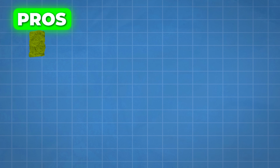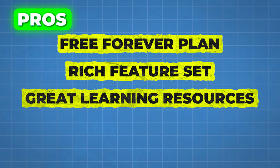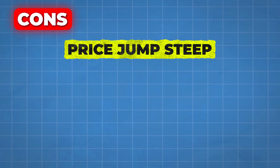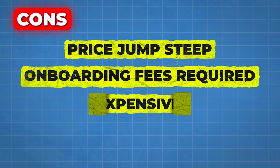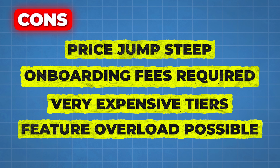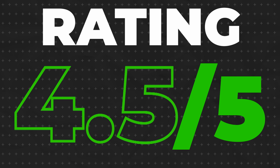But the pros here are, it is truly free forever. It does have substantial features, and they have excellent learning resources. Plus, it's pretty much an all-in-one marketing suite, and the mobile app is great. The cons, there's an expensive jump from free to paid. The higher tiers require mandatory onboarding fees. We're talking like $1,500 to $3,500, and it can feel overwhelming with all of the features, right? It is a very robust CRM, so it does have a lot of features. So my rating, 4.5 out of 5.